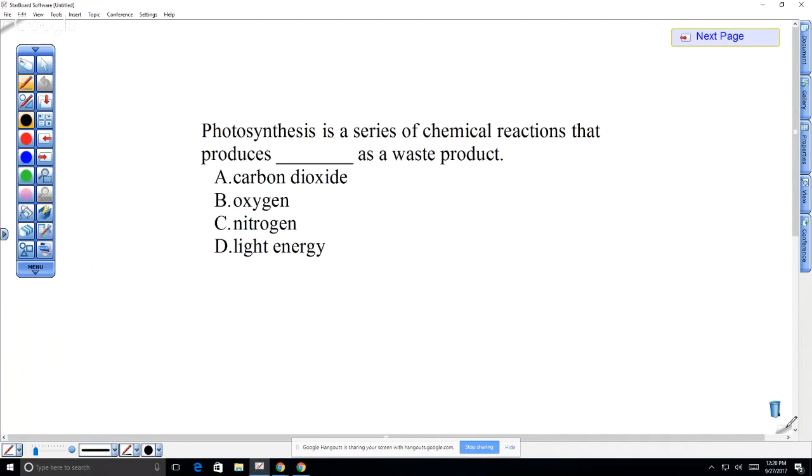Okay, so photosynthesis is a series of chemical reactions that produces what as a waste product? Oxygen, right? So sometimes they call the forest the lungs of the earth, because they are taking in carbon dioxide and breathing out oxygen. So we then take that oxygen in, and we use it to internally combust energy inside of our body to produce the energy that is necessary to keep us alive, right? So plants produce oxygen.